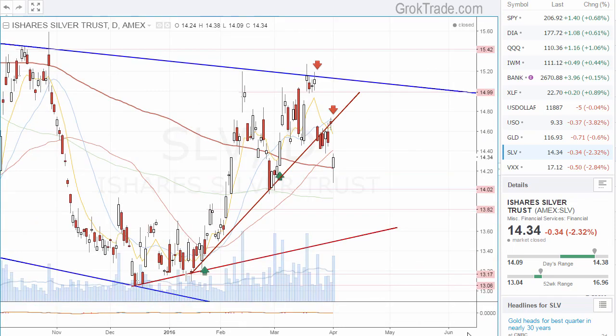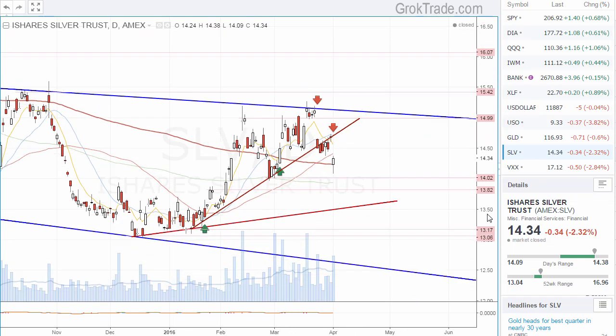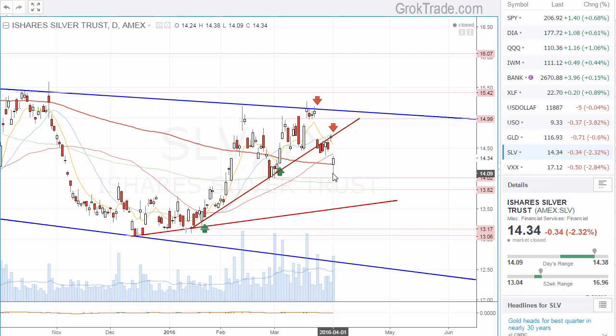If I look here, the daily is suspect. Obviously, we're going higher, higher, higher, and then we dropped, and then we dropped again. We're finding support here on big volume, but will it be sustained? Silver is too risky for me. Gold looks better to me. Silver looks a little risky at this moment, at least technically speaking.